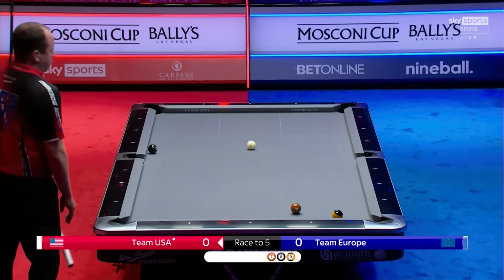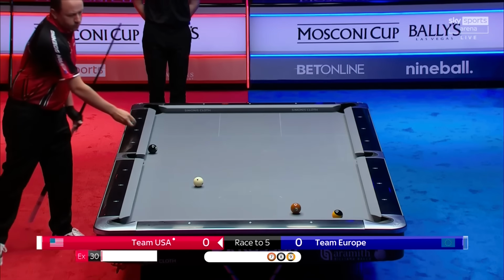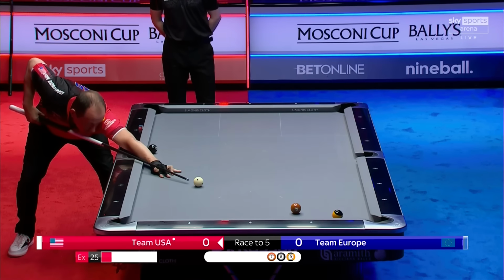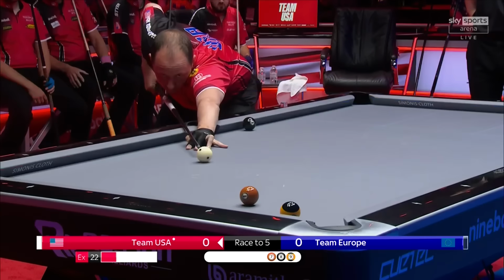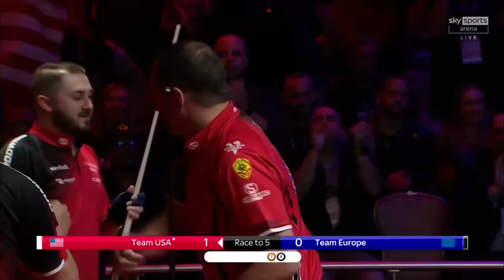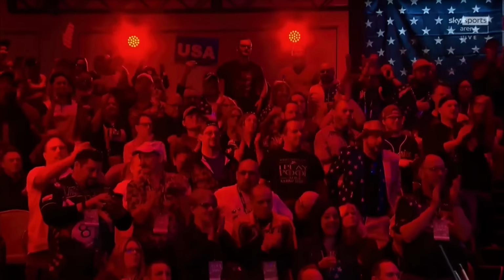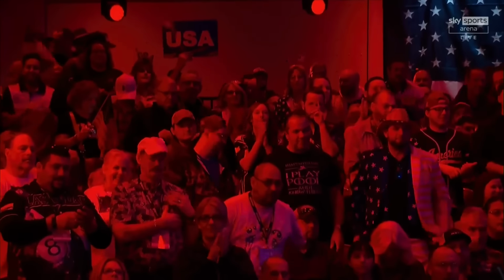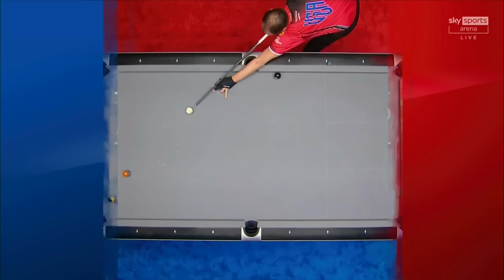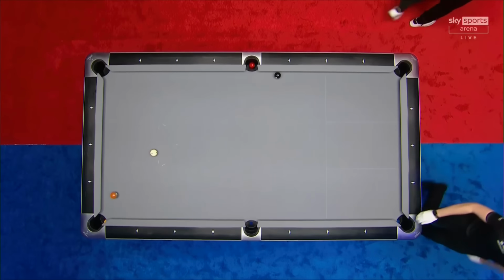This is a good message for your fellow team. The next player that comes on, they're going to be feeling good. It's all about this combination. I will try and compete with that roar. The 7-9 combination from Shane Van Boening gives this crowd what they want. The first rack is on the board for the USA.